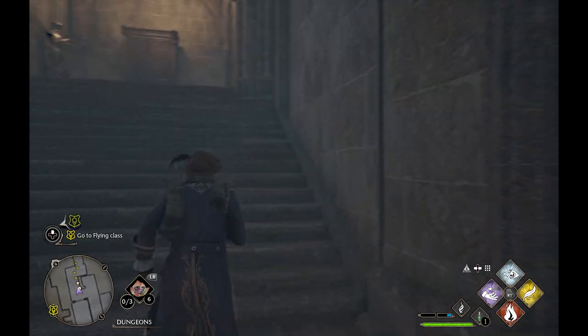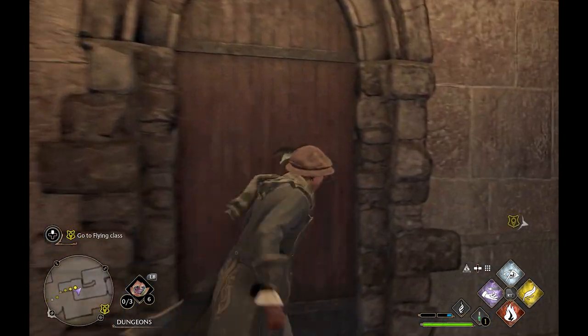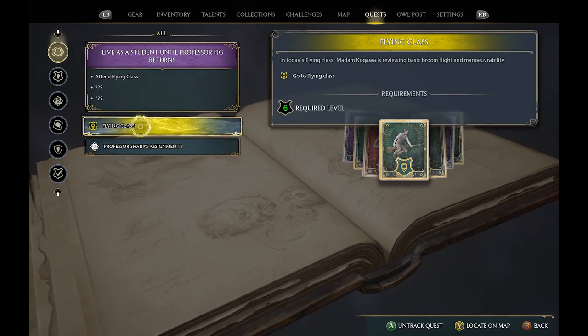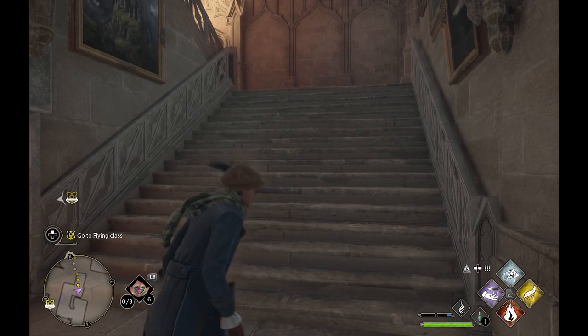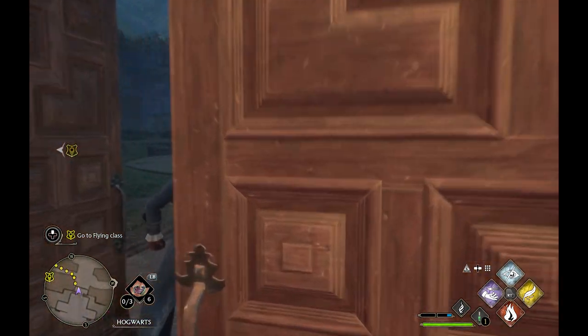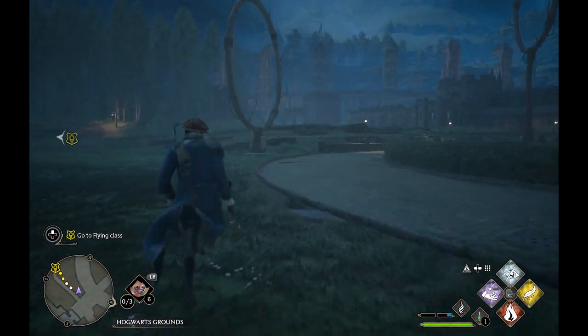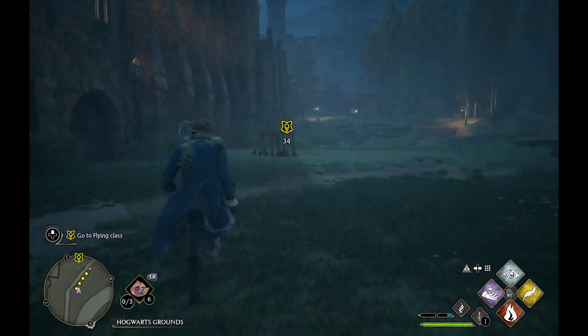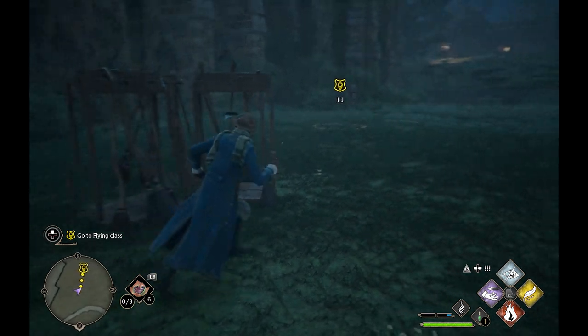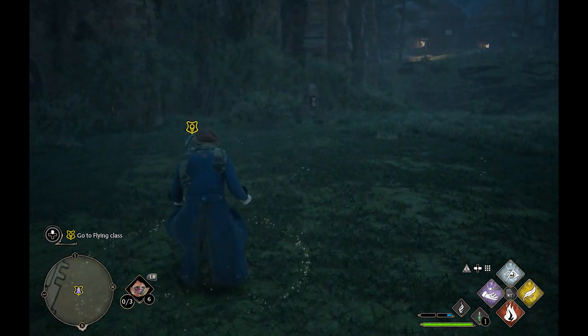तो हम हॉगवर्ट्स में वापस आ चुके हैं, और जैसे आप क्वेस्ट चेक करोगे तो हियर इट इज, गो टू फ्लाइंग क्लास। तो लेट्स गो। ओके, हियर इट इज द ब्रूम्स, हाउ कन्वीनियंट। तो वेट करते हैं, मॉर्निंग में ही होगा ऑब्वियसली। Quest begin.